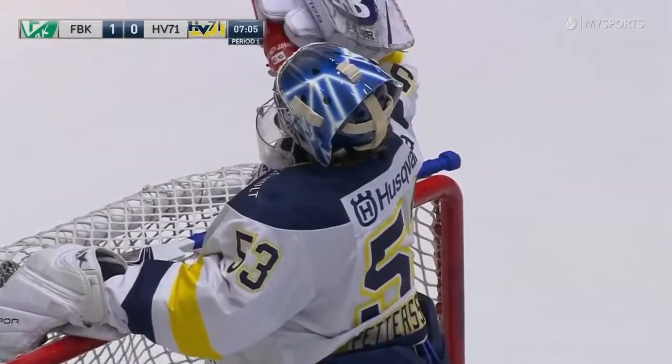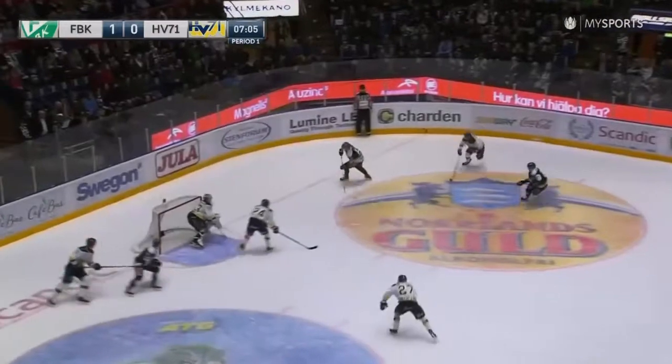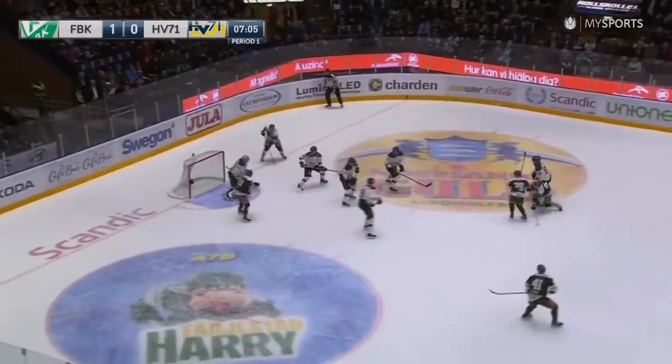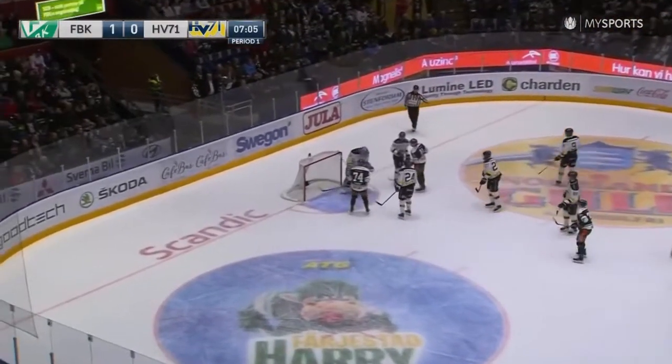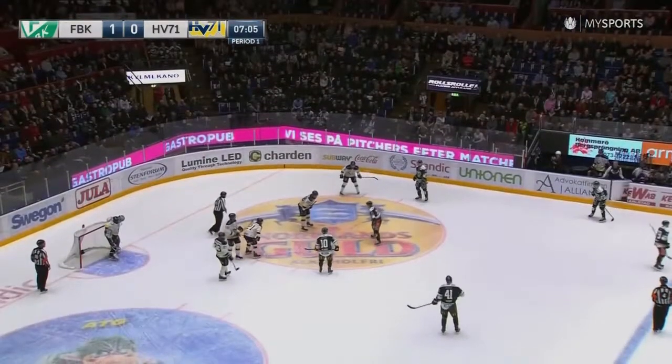here in the first period. 1-0 the score in favor of Färjestad, but that scoring opportunity all resulting from a nice little bounce off the skate of the referee. And HV probably wouldn't have been happy had that one resulted in a goal for Färjestad.